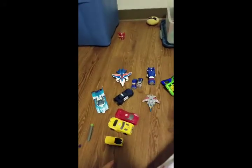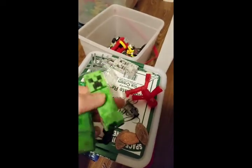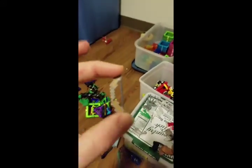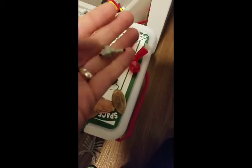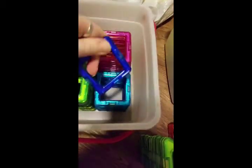And then we have Transformers. So I'm gonna pause it real quick. Okay, we're back. So he's got some little Minecraft stuff, like little this. You can't see because it's not wanting to focus. And this little piece that goes to Minecraft, it's not focusing. So okay, these are called Megaformers, and they have different colors. Like this is red and orange. This is like a purpley, and then this is yellow, and this is light blue and dark blue, and then this is green and purple inside.